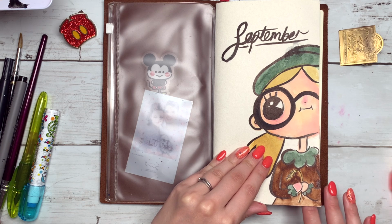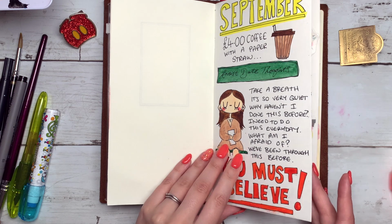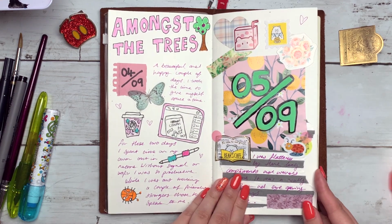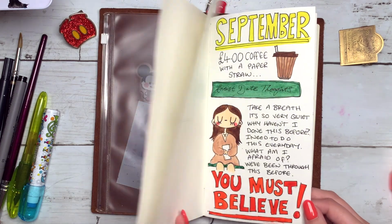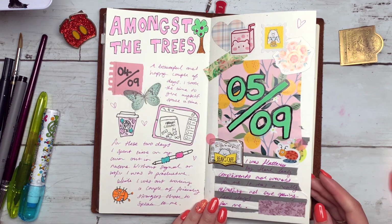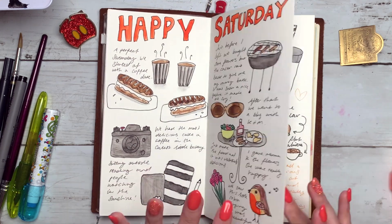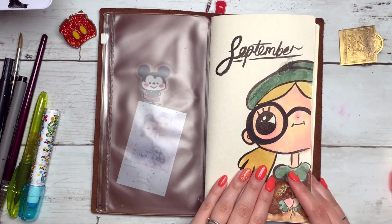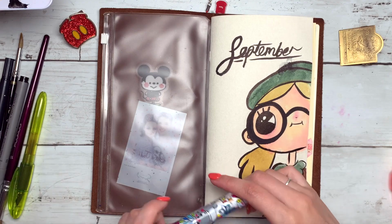Anyway, let's do a little flip through of what we've done today. So I'd already done this first page, but then we did this one, Amongst the Trees, which is a really nice pink kind of summery page because it was really hot on that day actually. When I went out into the park, it was really warm. And then I have this page, which is a happy Saturday and my shopping day. And that is it. So I'm just going to show you some close-ups of those as well.